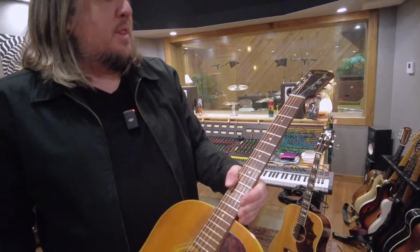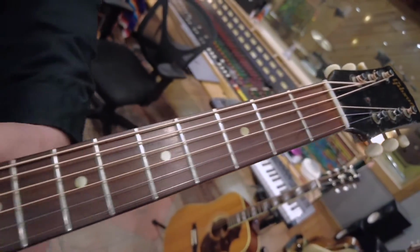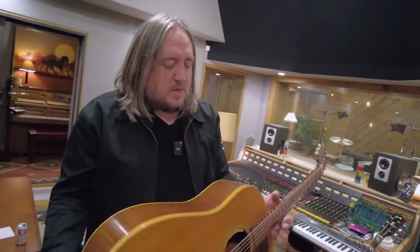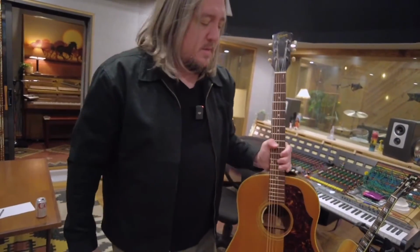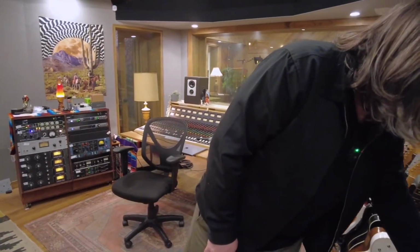So honestly, as much as I love all these instruments, if there was a fire and I had to grab one thing out of here, I think this is the guitar that I would grab, just because I love the way it sounds. It's been with me a long time. It sounds really good. So super awesome.